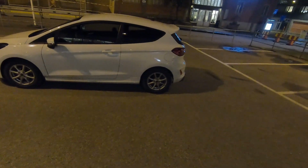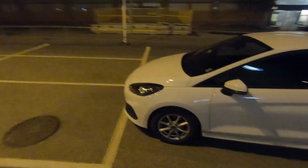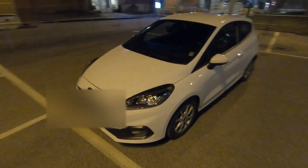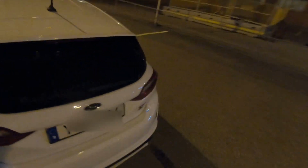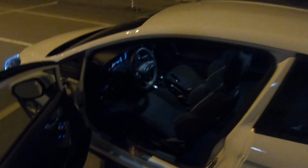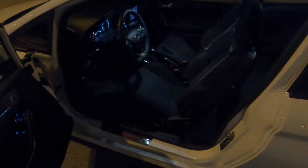Yeah, I don't know if there's anything to look at. You can see it's an ST by the badge right there, and there's also a badge back here. You see the spoiler with the exhaust right there. You can see here in the door, I don't know if you see, it says Ford Performance.